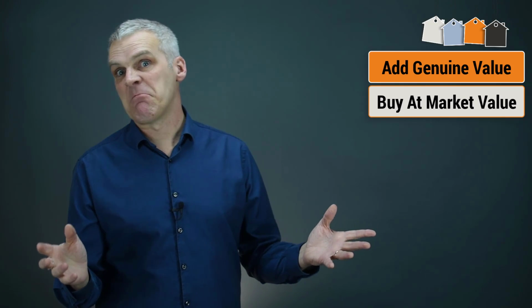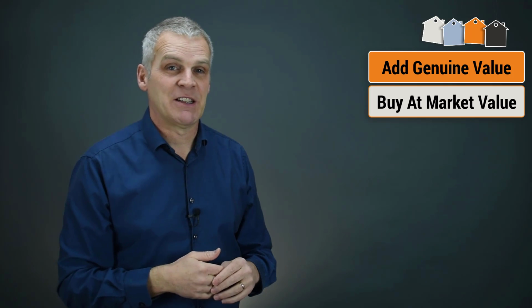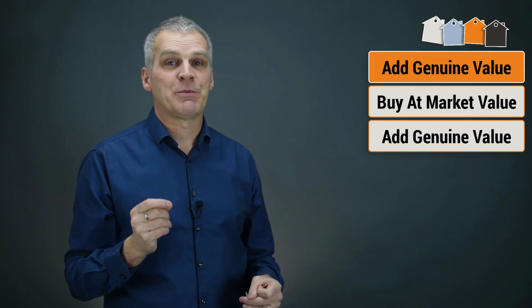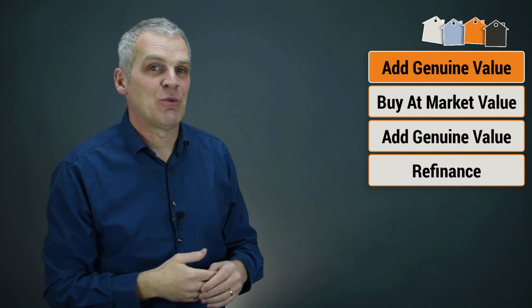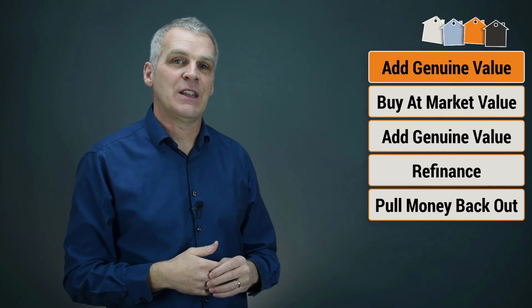Now the third way is to add genuine value. So here, we're going to buy probably at market value, or maybe we're going to buy the property a little bit below market value, but we're not getting a major discount in this particular example. But then, crucially, we're going to add some genuine, tangible value to that property. And we're then going to refinance it based on the new uplifted value, now that we've added that genuine tangible value. And once again, we're then going to be able to refinance and pull all or most of our money back out of that deal.